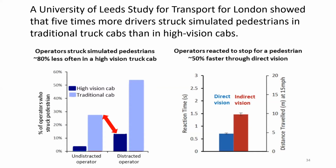that shows, in the lower left graph here, the actions all where you see the red arrow. There are 2 bars on the left and 2 bars on the right. The 2 on the left are for high visibility and standard cab. And that's for an undistracted operator. They're paying attention to business. On the right, you have the same comparison of the traditional and high visibility cab.